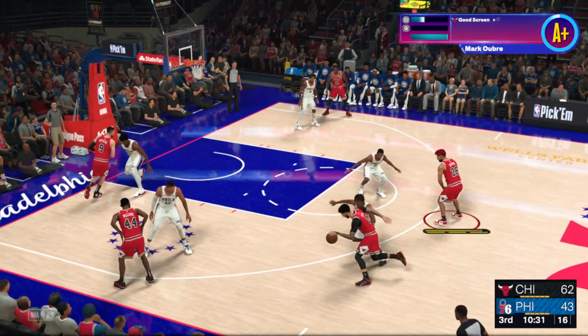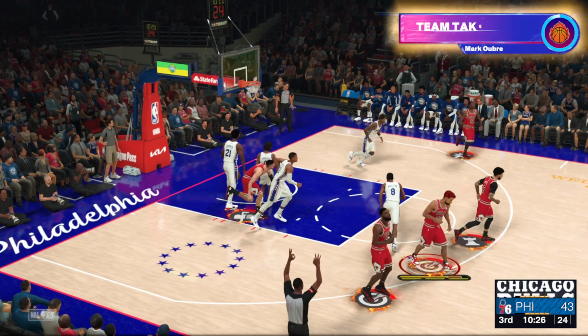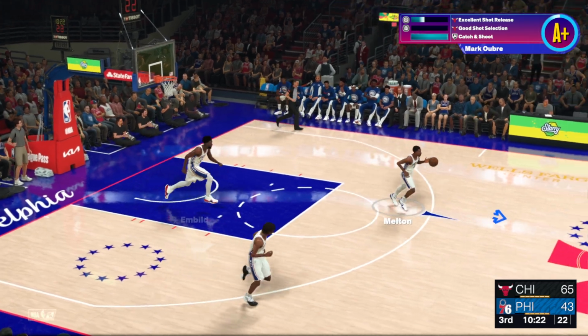Now, here's Ball. 8 points for him. Oubre outside. Connects again from distance. Buries his 10th triple of the game. Unbelievable.